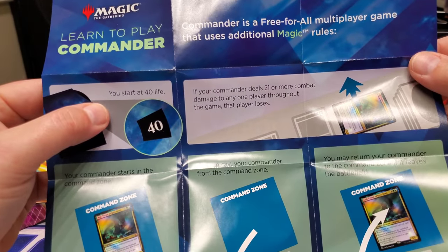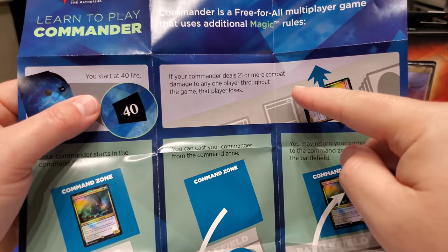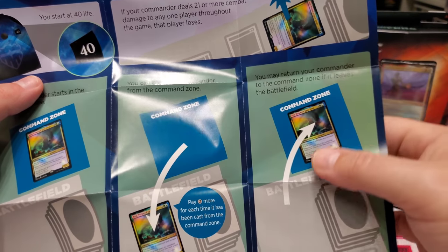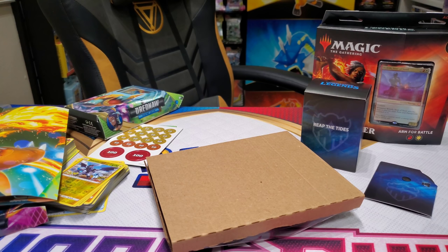This game is so easy to play. It's so basic. You start at 40 life. When you get hit, you get hit. When you die, you die. When your opponent wins, you lose. It's only 5 instructions to play the game. Yeah, that's it. Draw a card, win the game.